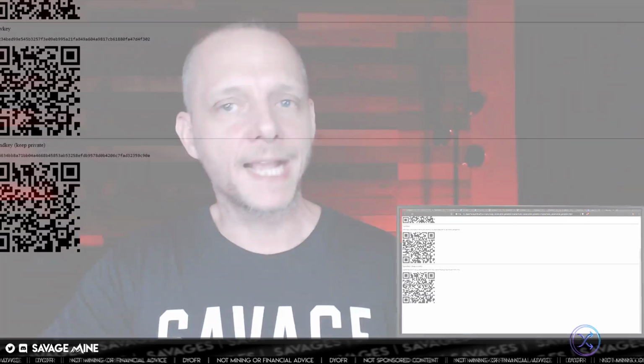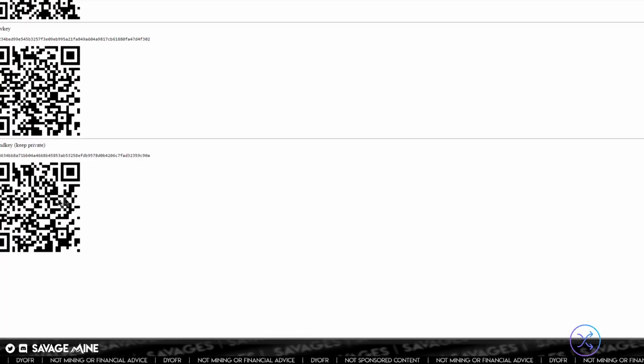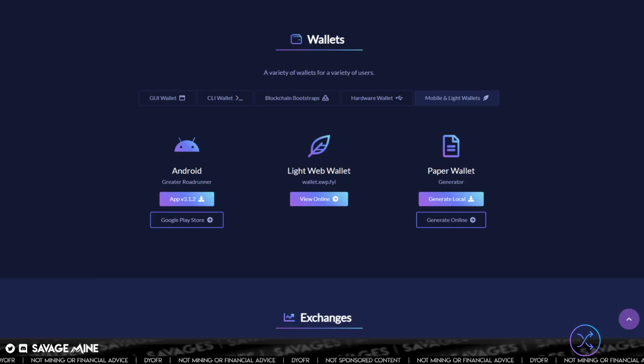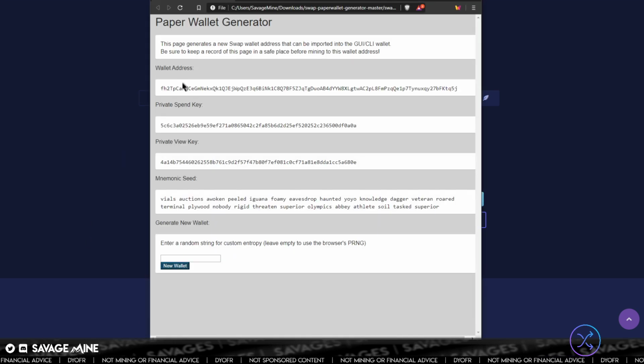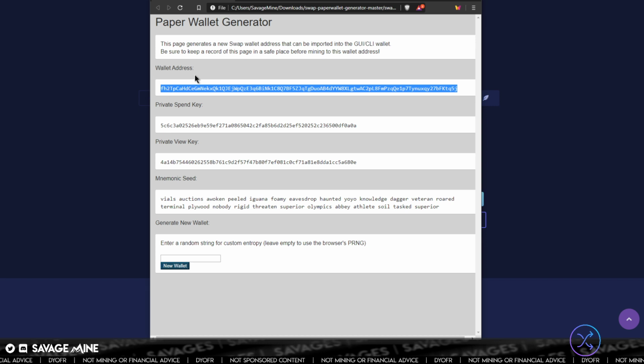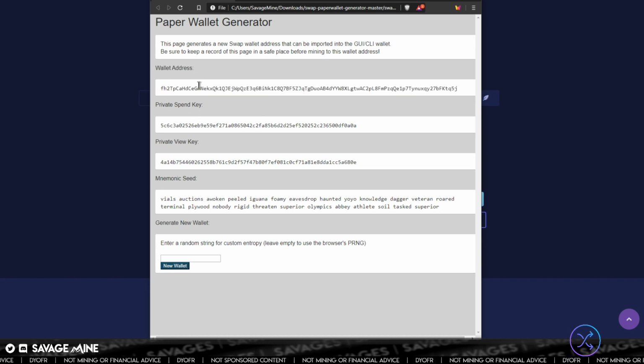So what I'm getting at is, in the case of Swap anyway, Swap has a really cool feature here. They have the Light Web Wallet. So let's just say that we had a mining operation and we were using this address right here. Now obviously, you would need to document all this, write it down and all that stuff. I covered that in previous videos.